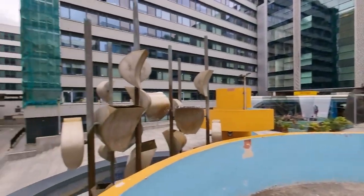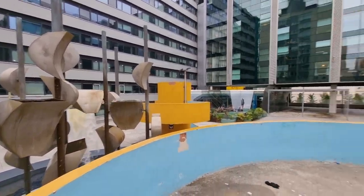Right, so that was a look at the bucket fountains. Hopefully they get saved.